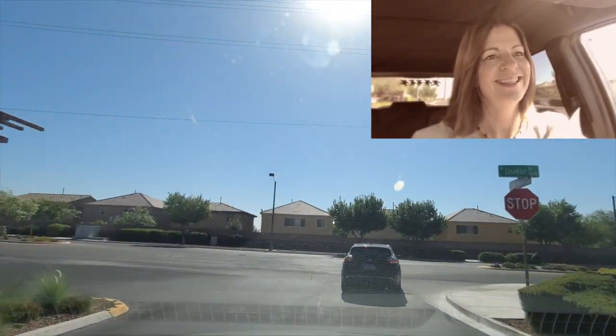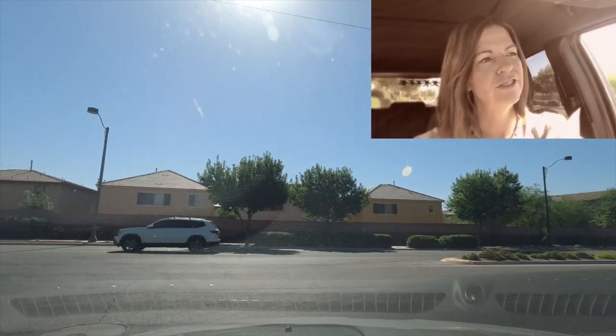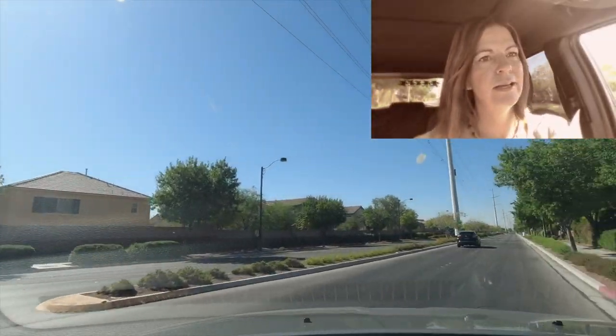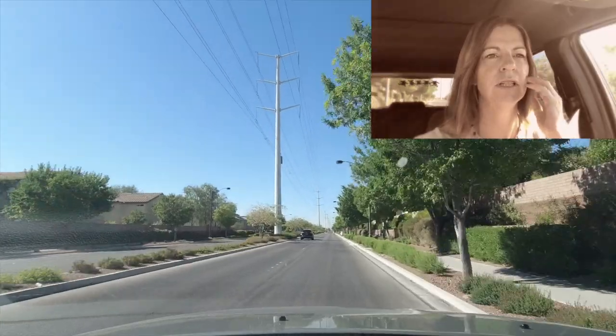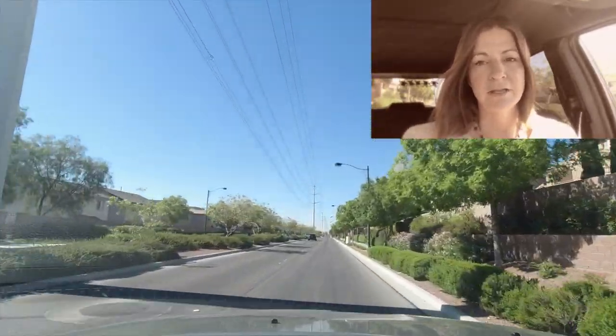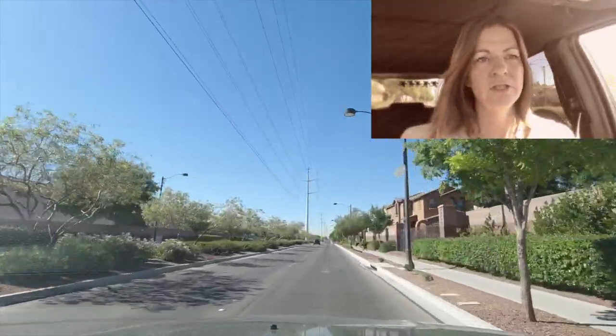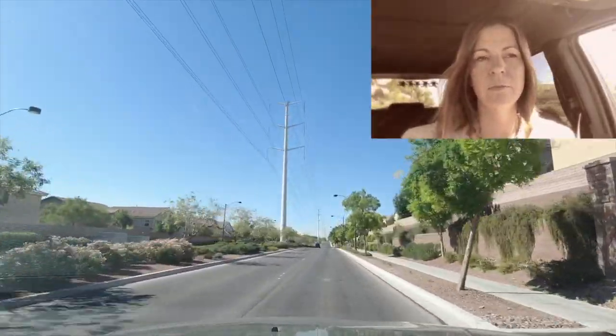Well, that's it, guys. That's the whole Providence. I mean, I could go further down and show you a little more. However, with the sun hitting, I don't think it would be a very good shot. But again, Providence is a master plan community here in Las Vegas. There are several subdivisions in this community. Some are gated, some are not. Prices are pretty affordable up in here.